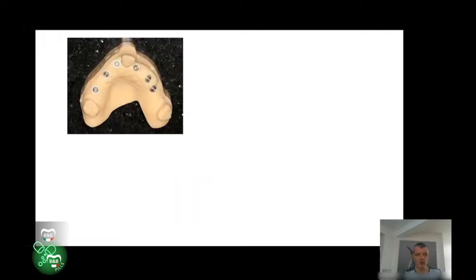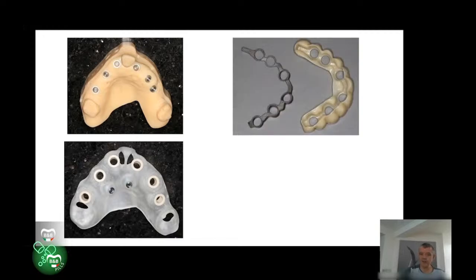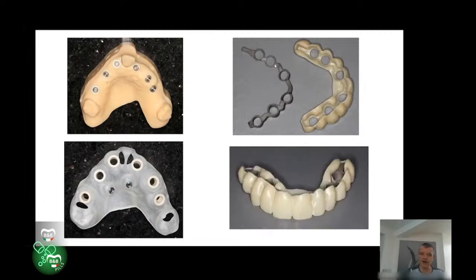So we went through the usual workflow. We prepared the digital models with the analogs of the MUAs in place. We prepared a surgical guide. We also produced a temporary, which was made from milled PMMA, but was then reinforced with a laser-sintered titanium bar. And this just illustrates how these two fit like a hand in a glove.